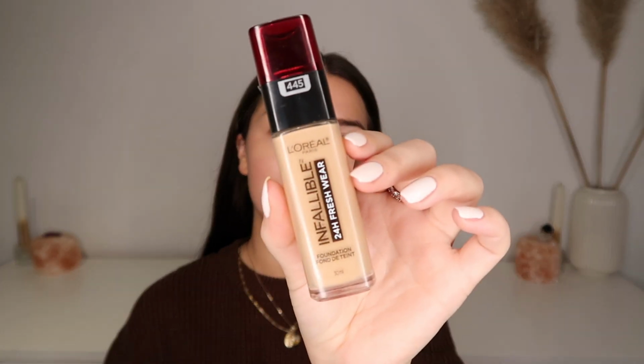Next, moving on to foundation. I just bought this foundation last week and I am obsessed with it. It is the L'Oreal Infallible 24-Hour Fresh Wear Foundation. This is in the shade 445. I use about 2 pumps. I'll just put it on the back of my moisturizer, just 2 pumps like that. And I'll be using a brush to blend it out. I'm using the e.l.f. Buffing Foundation brush.